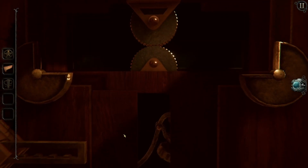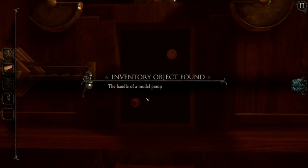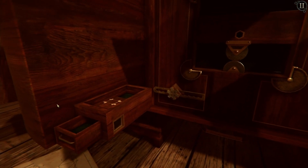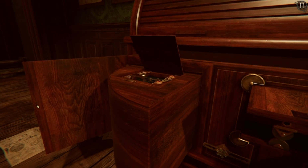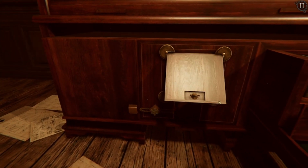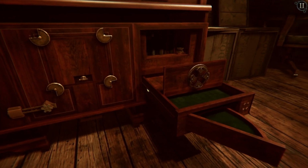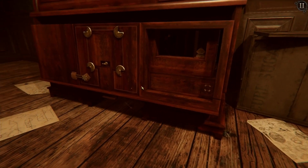Don't know what you did, but it did it. The handle of a model pump. Aha, that goes outside. Ooh, the desk is resetting. What a smart desk. That kind of is a smart desk.